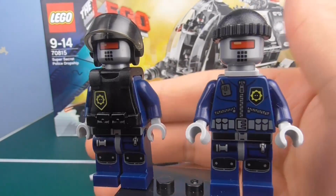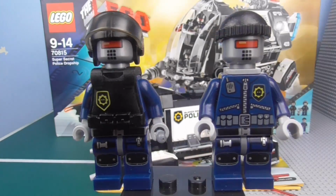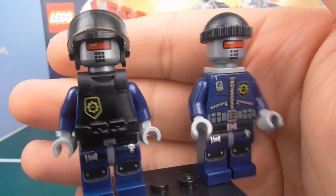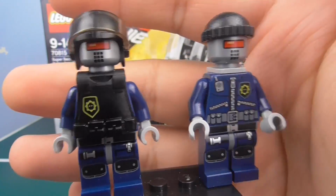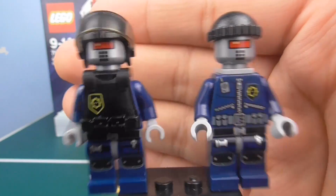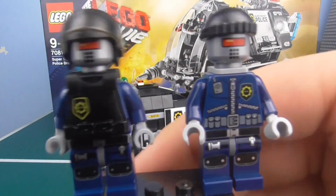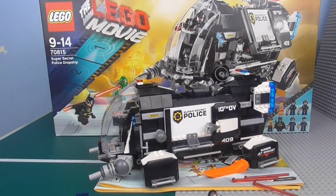But yeah, really, that's basically it. Two minifigures, very, very cool. Eight minifigures, as I said. If we got this sort of level of minifigures and this amount in these kind of sets with Star Wars, oh my gosh, we'd be so happy. But even so, yeah, really, that's basically it. I think it's time we now go on to the main attraction, which is, of course, the dropship itself.